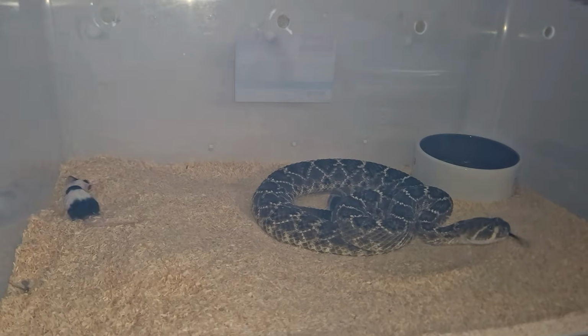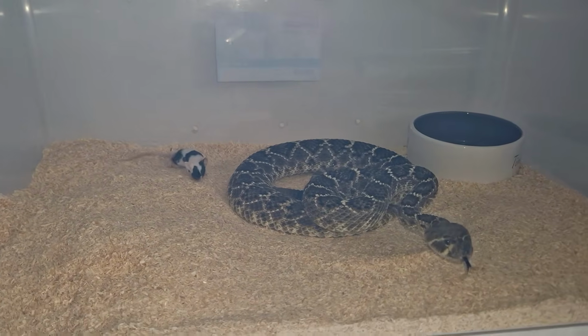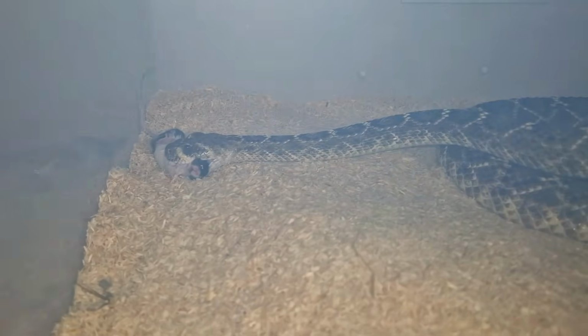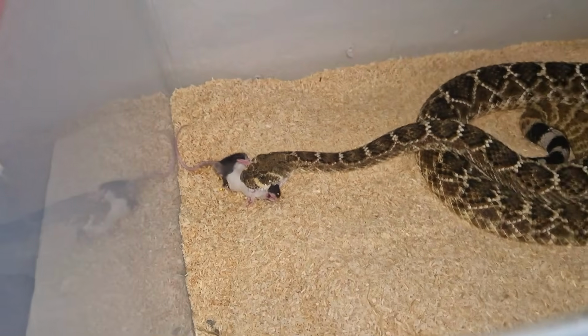So, and of course the male specimen is going to get a snack also. Ooh, there we go. See the full focus. Very nice when we can film it from up top.